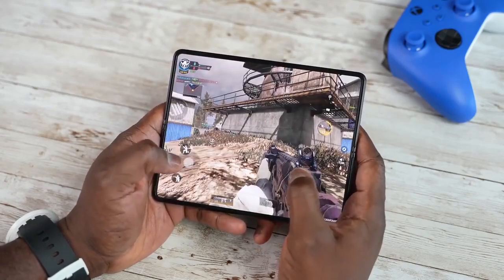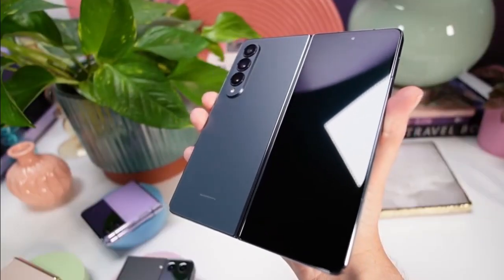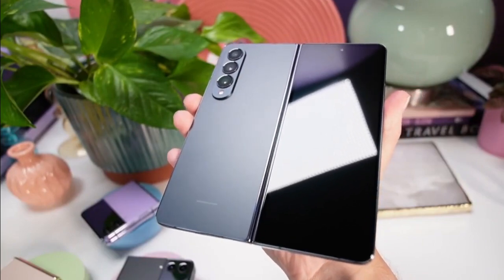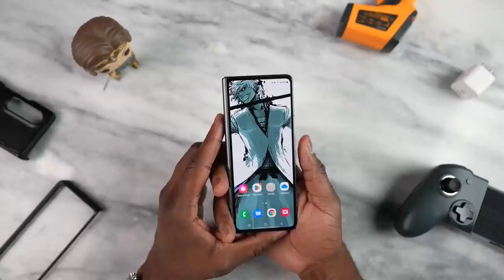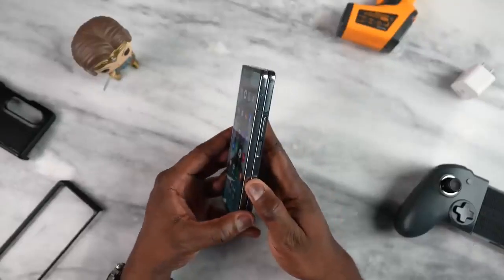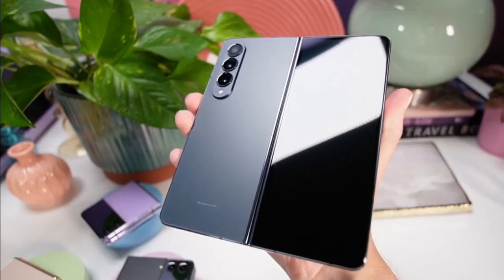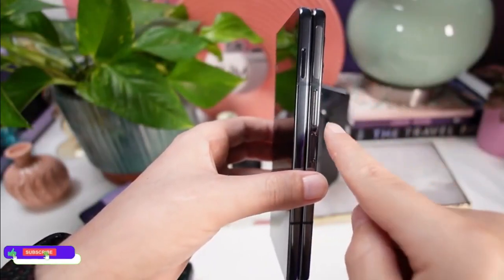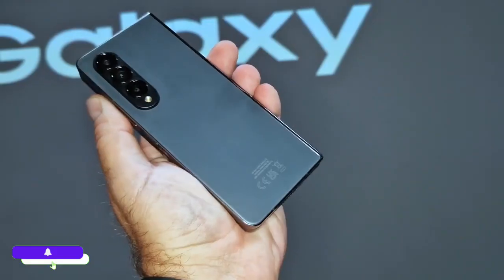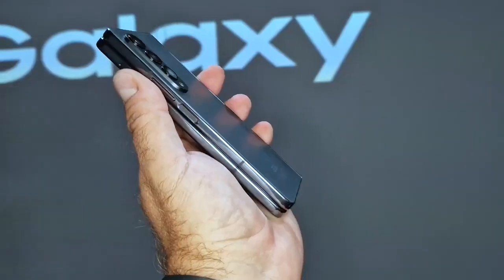Samsung Galaxy Z Fold 4 didn't bring big changes in design, but a few changes that make Z Fold 4 stand out from Z Fold 3. And even according to TM Brew, Flip 4 and Fold 4 focused on improving the level of perfection, which means Z Fold 4 is a refined version of its predecessor Z Fold 3. And that is true, you may see a little change in Z Fold 4 design, where we only see a slightly smaller and wider display, just because of the new hinge design we see on Z Fold 4, quite small compared to Z Fold 3, and that also reduced the crease visibility, but not to an extent where we don't see it.